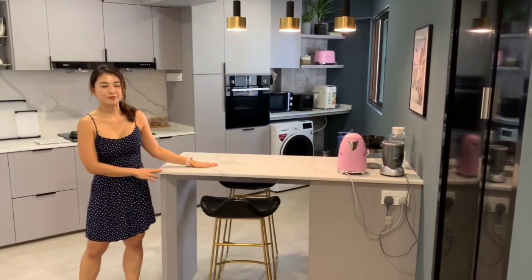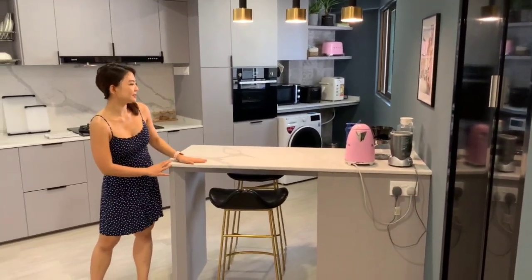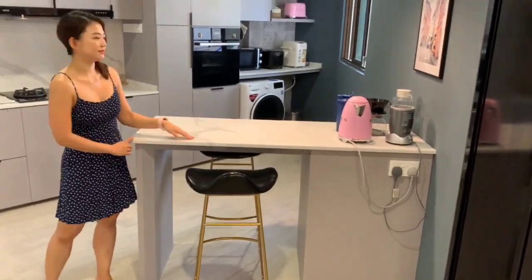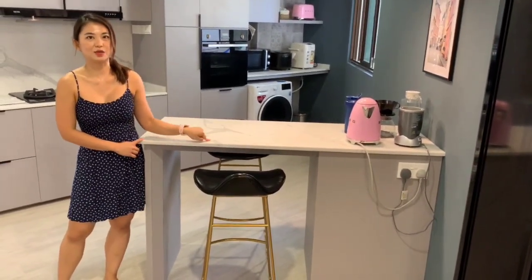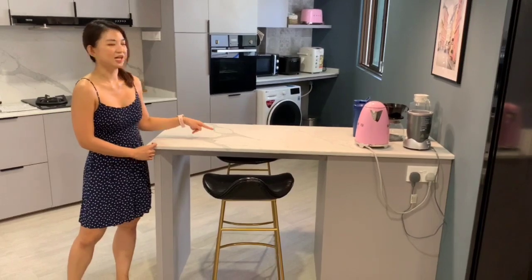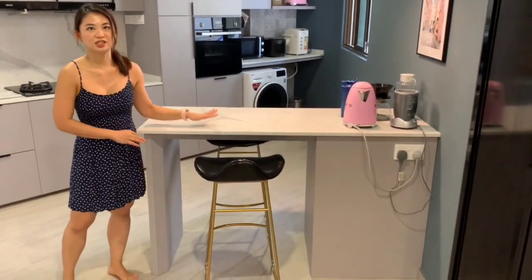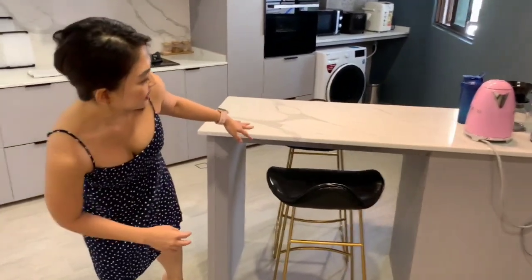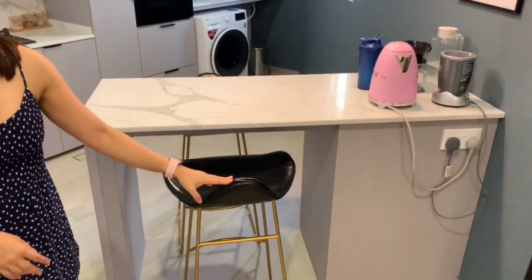So here I have my kitchen island. This quartz top is from Lian. I specifically wanted this color because I really like it. It looks so much like marble. I also have two bar stools here.